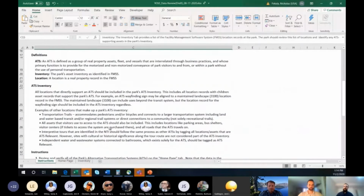So moving on to definitions, this is just another reference point for the park. What is an ATS? What is considered inventory?